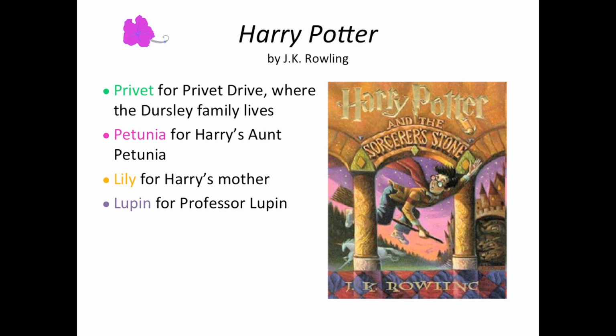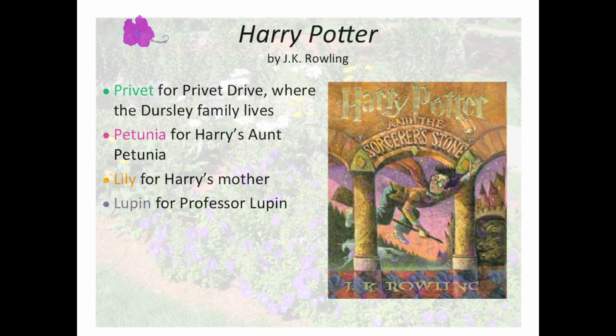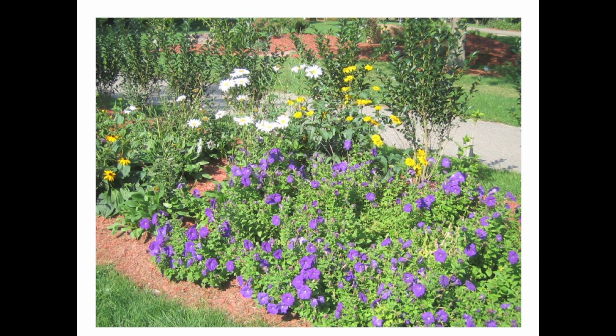He also has... So these are not showing up for some reason. They're supposed to be coming in, but I'll just tell you. Oh, okay. We've got petunia for his aunt, more ethereal flower, a lily for his mother, and Mark's students identified lupin as another flower we should put in this garden. So here's where we get the inspiration for that garden, the Books in Bloom garden. We've also got thistle for Winnie the Pooh, because Eeyore ate thistle, and poppies from The Wizard of Oz.